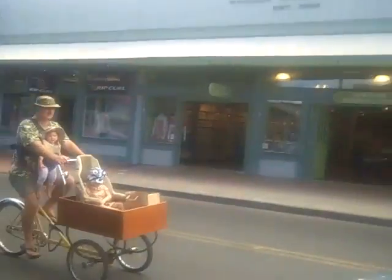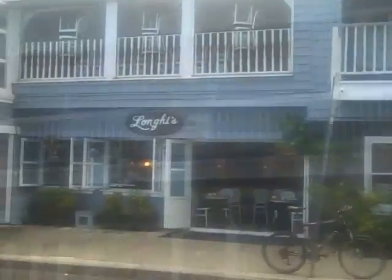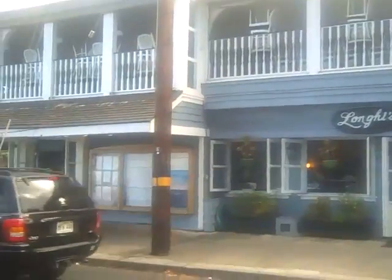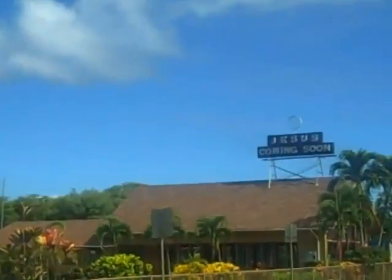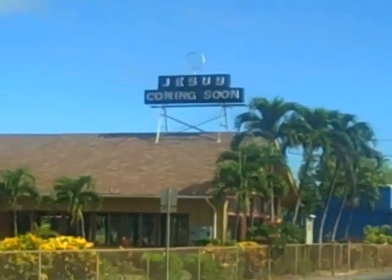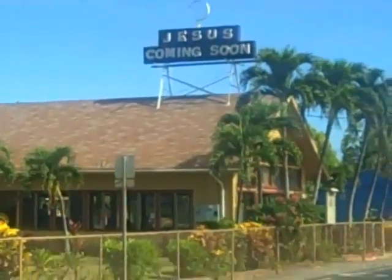Dad and the kids out for a stroll. Moose McGillicuddy's. Good breakfast, lots of food. And your last chance for breakfast on the way out of town, Longhi's. You think I've got food on my mind? At this point, we are about 3 miles from the end of the marathon when we do that. And this sign really has meaning.